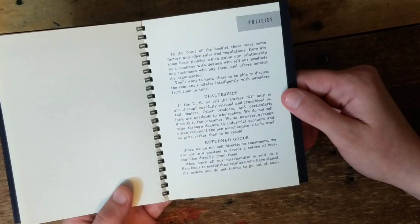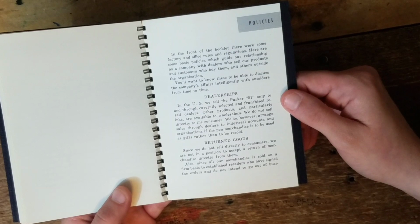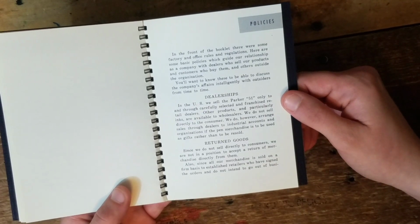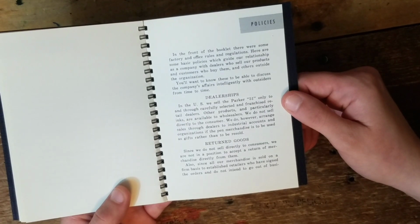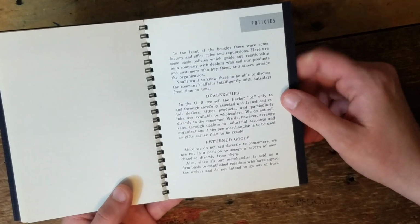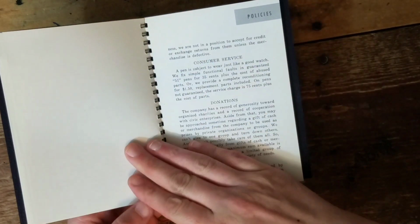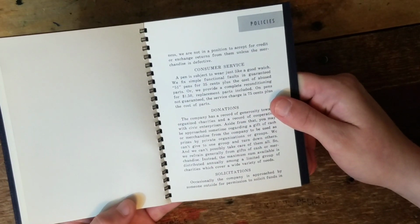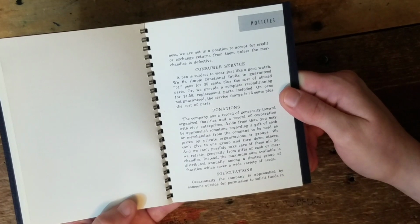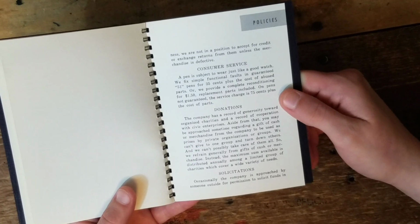Returned goods. Since we do not sell directly to consumers, we are not in a position to accept a return of merchandise directly from them. Also, since all our merchandise is sold on a firm basis to established retailers who have signed the order and do not intend to go out of business, we are not in a position to accept for credit or exchange returns from them unless the merchandise is defective.